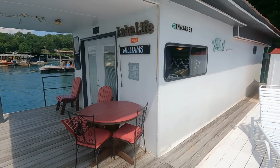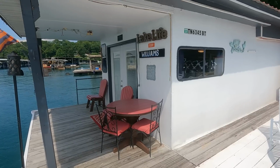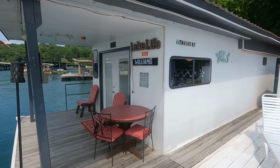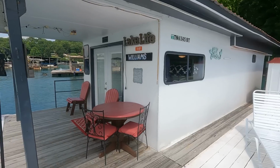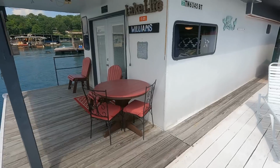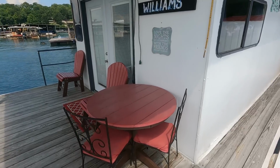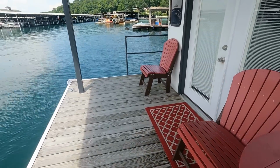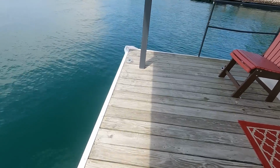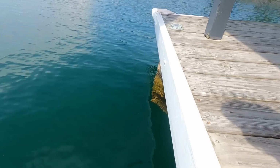Now this cabin, again, it's about a 12 by 27.5 foot floating cabin, and it is constructed on approximately a 16 by 41 foot float. We do have some aluminum encased styrofoam flotation. I'll show you what I mean here.